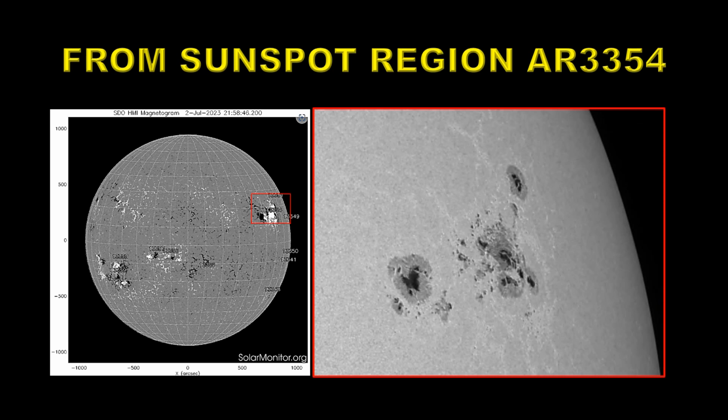And here is the optical picture of that flare showing the sunspots, and there's a large number of sunspots. In fact, this is two regions. The big region here to the south is 3354. The one to the north, that single spot up there, is 3351. So the question is, where did this flare occur in this huge region that we have here?